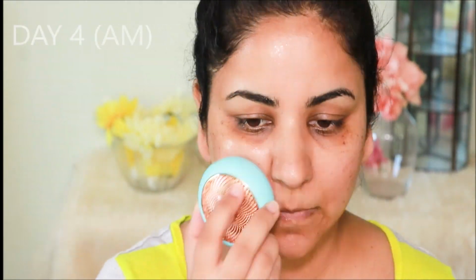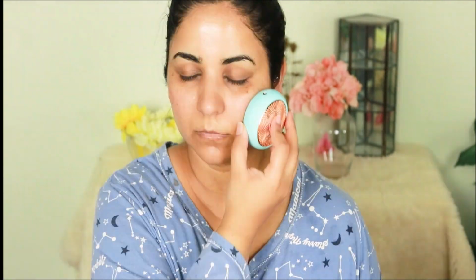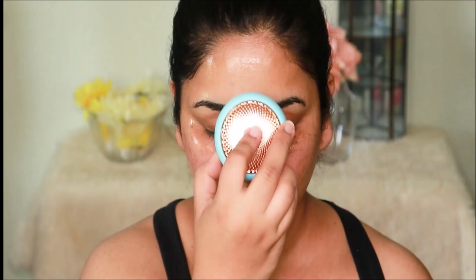It's day 4. I still have those tiny bumps here and there, but it has reduced since yesterday. But it didn't really bother me. I could still use the mask and the cleanser and everything. Today is day 5 and the bumps are almost gone. I just have a couple here and there, but my skin feels really soft.